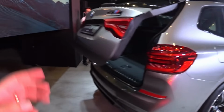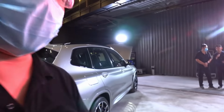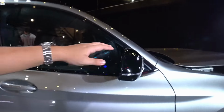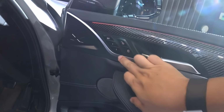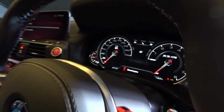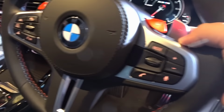I have to say that this X3 M from the back doesn't look as garang as you would expect compared to the regular X3. The side mirror here has a very aggressive design. As you open the driver door, you see this panel here. You have memory seat adjustment, you have the door lock and unlock button, but it's not available on the passenger side. Why, BMW? Why? Let me show you again the digital instrument cluster here, with the M buttons on the steering wheel and paddle shifters.